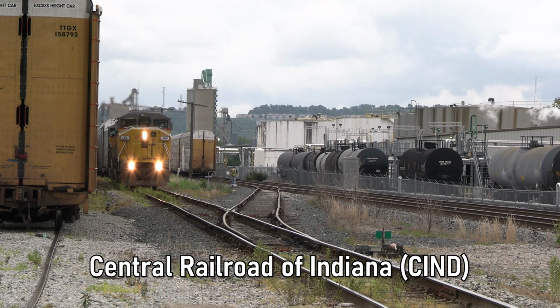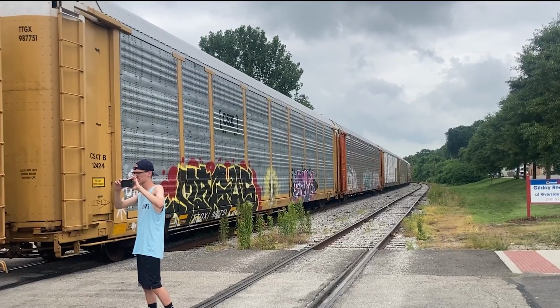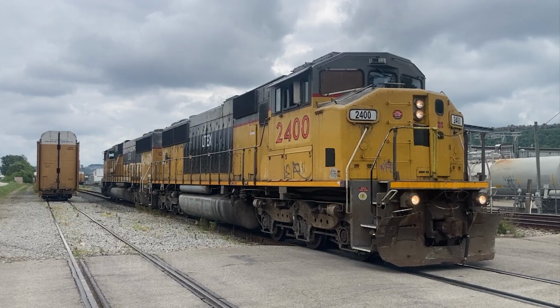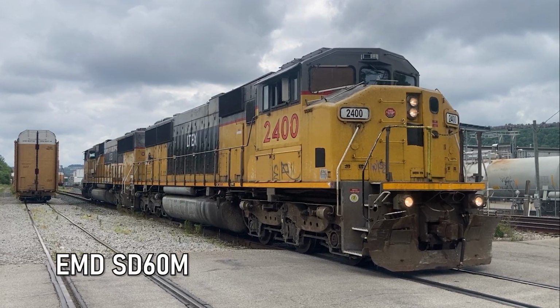Today we're on the Central Railroad of Indiana, or CIND, for a look at an autorack train as it heads west out of Cincinnati. This is the Honda job, as it's known by railfans, and it takes autorack cars up to the Honda assembly plant in Greensburg, Indiana. The train is being led by two ex-Union Pacific SD60M locomotives.